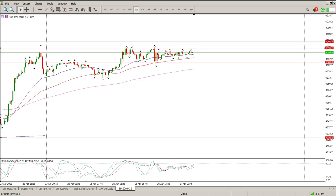Just bear one thing in mind: most of the big results are coming through after the market closes, so you probably only feel that effect in the early hours of tomorrow morning. Nothing much for me here except be careful, sit on your hands and wait for the levels to break. I think 4200 is definitely going to be the target. The question is whether we're going to break through that or bounce off it. That's my concern, and I want to see what happens there.